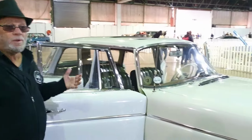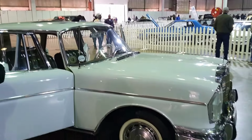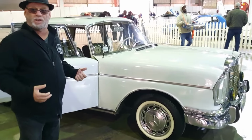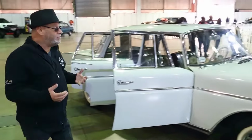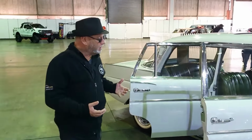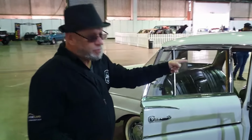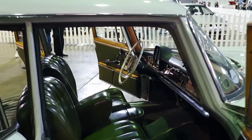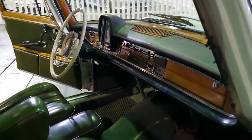Just found something very, very special. Look at this Mercedes over here. 1963 300 SE sedan. Apparently, the owner tells me it actually comes out of the Louis Kutzer collection. So you know it's an amazing car, and you know it's immaculate and beautifully kept. He says that they've been told it's the only left-hand drive one in South Africa as well.